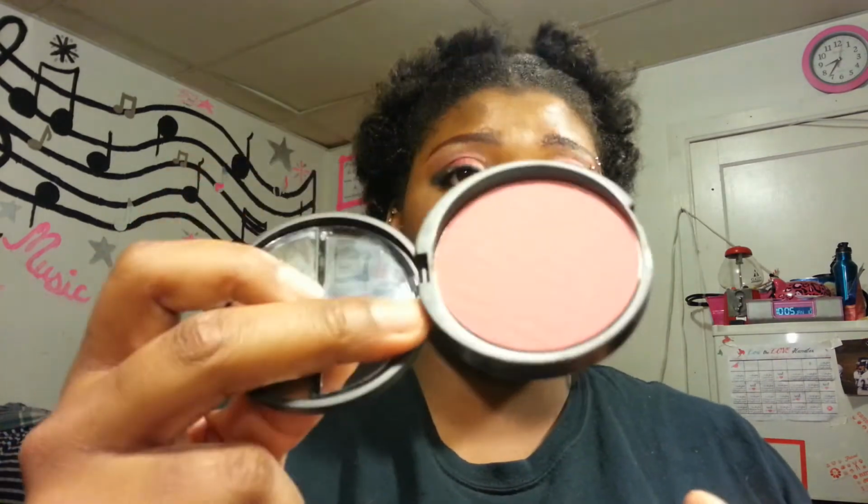I personally love the packaging. It's classy. Some people said it was too big. I don't care. This is a huge blush. I paid $4 for it. I am not complaining about anything. Very good Coastal Scents.